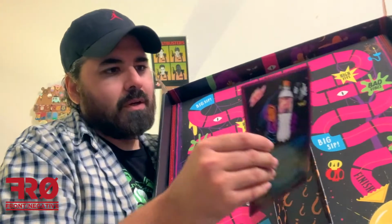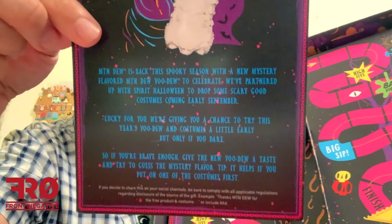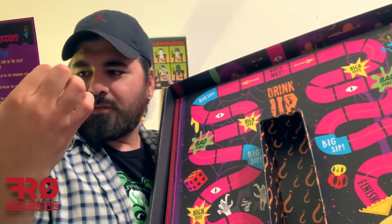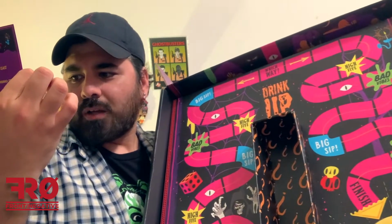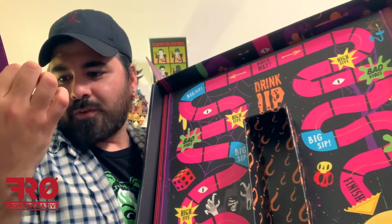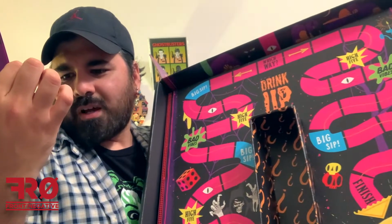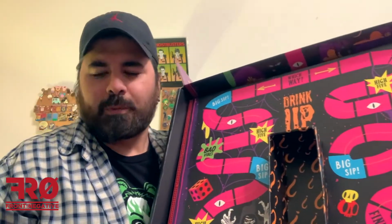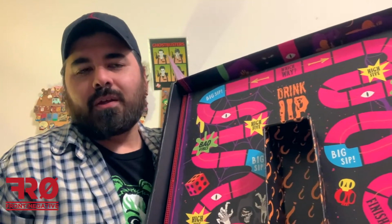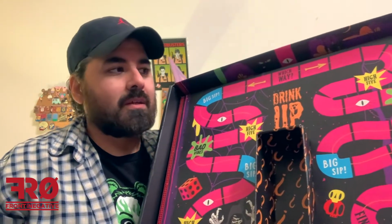So here is a card. Kind of read that, pause it and read it if you want to. Look, we're giving you a chance to try this year's VooDew in costume a little early, but only if you dare. Guess the mystery flavor. Put on one of the costumes first. Oh yeah, because Spirit Halloween had like a can of Dew, a bottle of Code Red, the VooDew Reaper, and I think a can of Baja Blast as the Halloween costumes at Spirit Halloween.